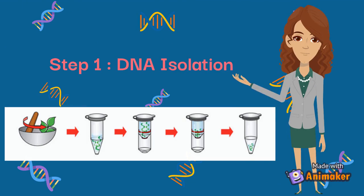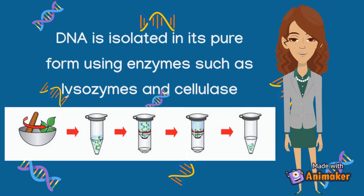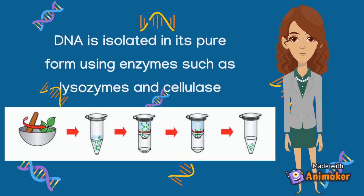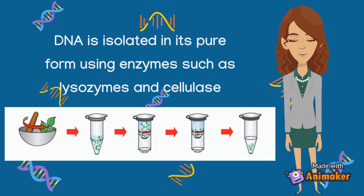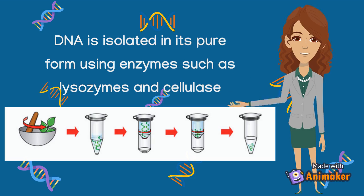As I've said before, the isolation of the genetic material or DNA's isolation is the first step. DNA is isolated in its pure form, which means it is devoid of other macromolecules. In rDNA technology, the initial step is to extract the desired DNA in its purest form, that is, free of extraneous molecules. Because DNA coexists with other macromolecules such as RNA, polysaccharides, proteins, and lipids within the cell membrane, it must be separated and purified using enzymes such as lysozymes and cellulase. Other enzymes or treatments can remove other macromolecules. The DNA eventually precipitates out as fine threads as a result of the presence of ethanol. After that, the pure DNA is spooled out.